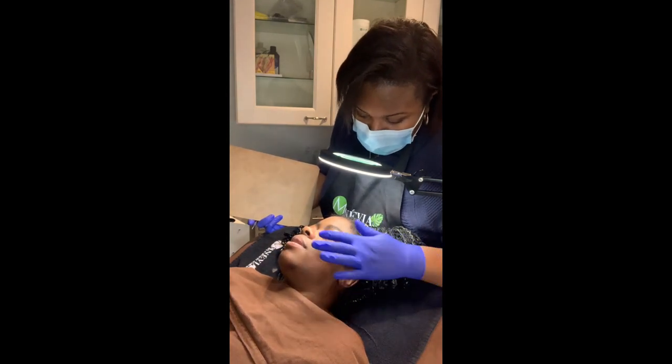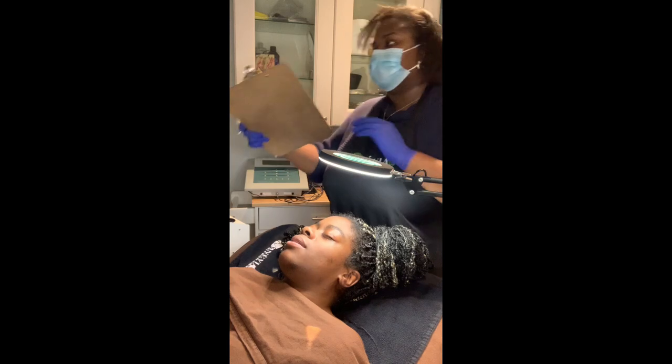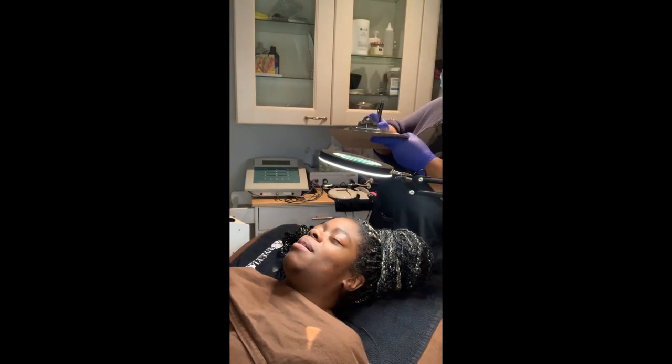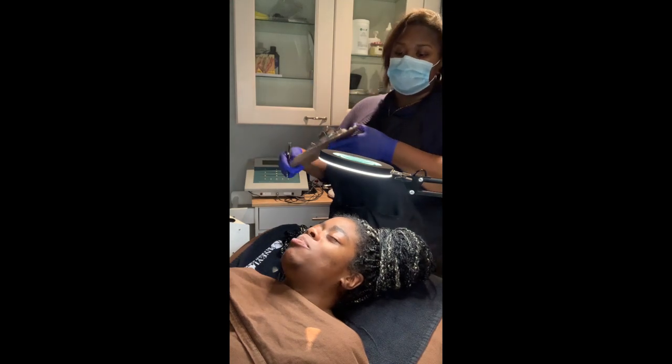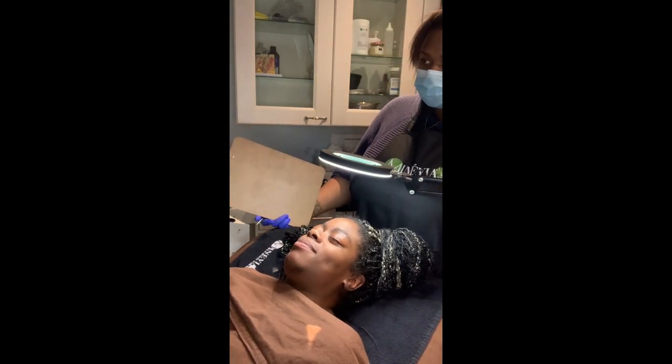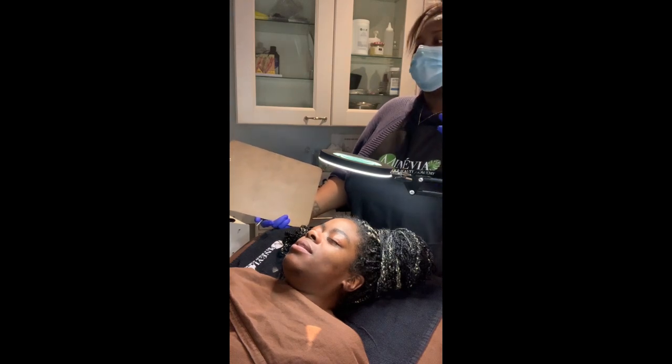But your pores are super small. Oh, yay. Because my friend was telling me her pores are big, and they got big over time. I don't even know what my pores look like. Normally, for people that have pores that are a little bit larger, that just means their skin is probably a little bit oilier. Okay.